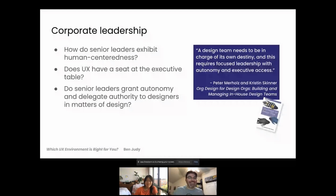Does UX have a seat at that executive table? Who is the highest ranking person in the organization who is a UX designer, or at least has some concept of what UX is and will advocate for it, right? Are you buried underneath layers of management, or is there a leader that's high up in the organization? And then do senior leaders grant autonomy and delegate authority to designers when it comes to matters of design? Or you can replace that with the word research too, if you want, UX, right?